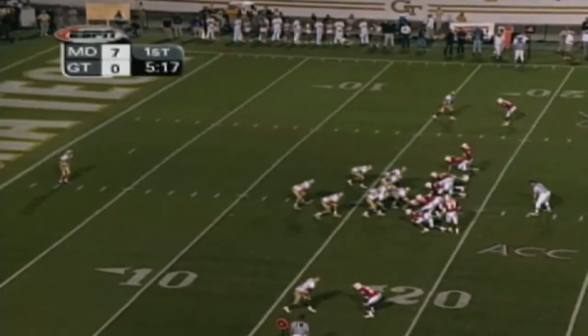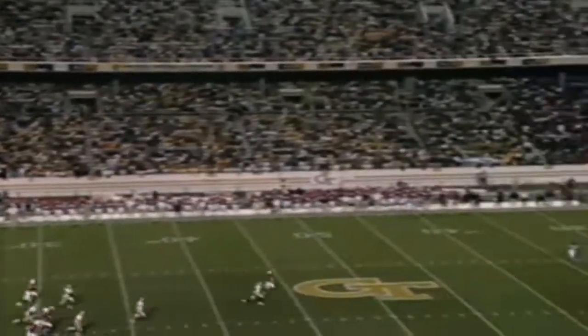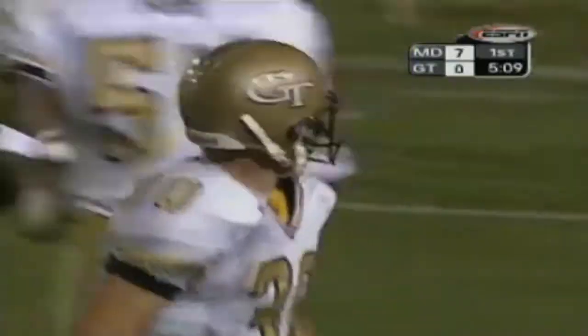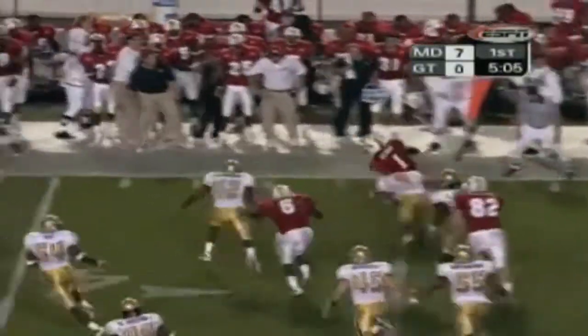Julian Gary back to receive the Dan Dyke punt. This one a much better kick. Fair caught at the 39 by Gary. A 49-yard punt will give Maryland a longer field to work with. First and 10, option with Hill and Perry.